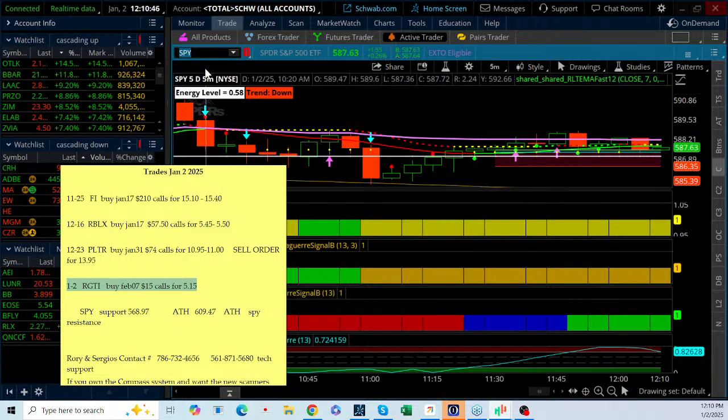All-time high in RGTI is 19.35. SPY bouncing here again now, fighting that VWAP. Terrible price action, just not a lot of price action here.